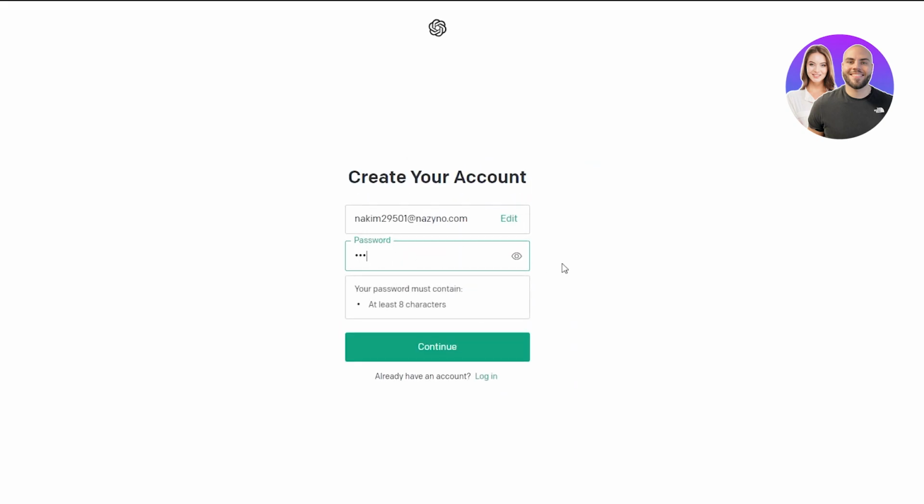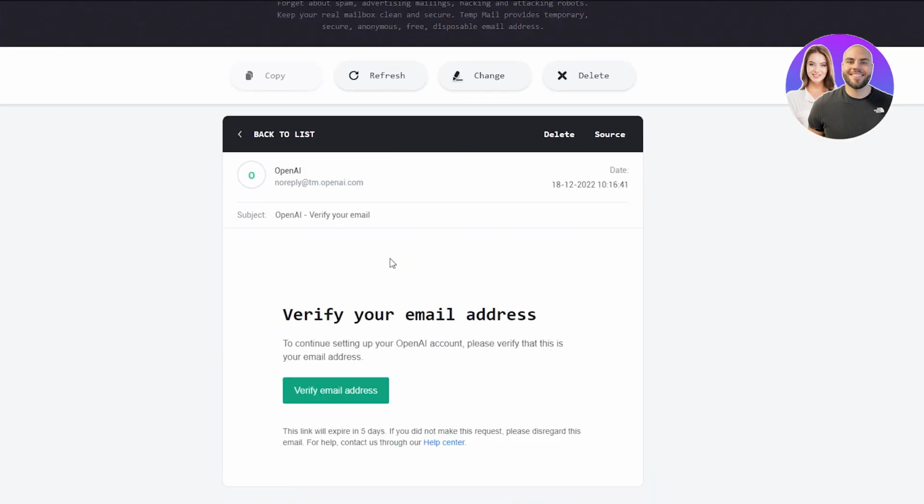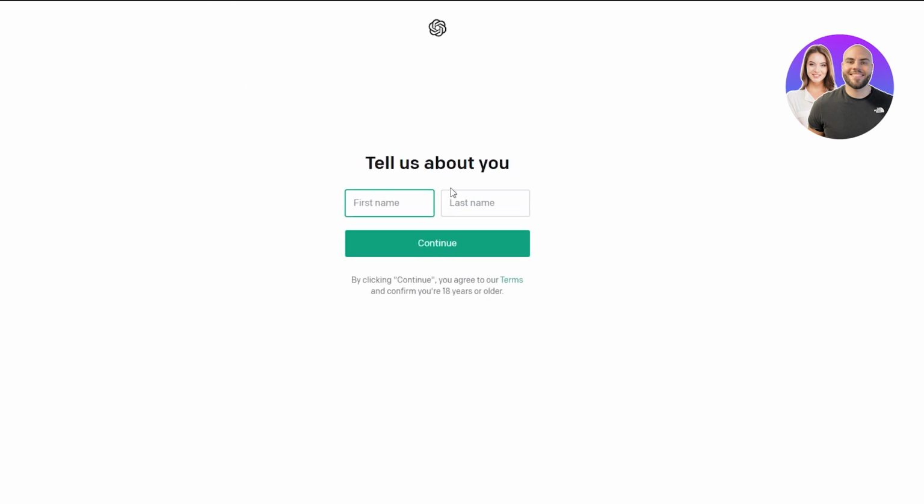Now it's going to ask you for a password. Make sure to create a strong one that is unhackable. Once you do that, you're going to click on continue. The OpenAI website is going to properly make your account, and then it's going to sign you up into ChatGPT. Then it asks you to verify your email. You're just going to go to your email, I'm going to click on this, and then click on verify email address. Once you click on verify email address, it properly verifies your email.